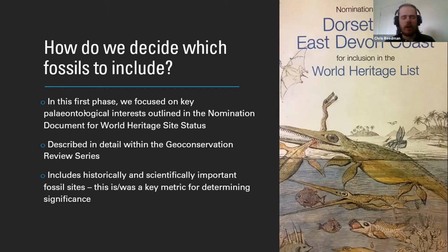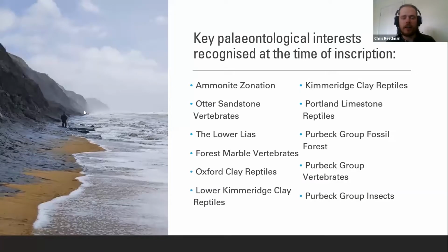So this was some work that basically outlined their historic contribution to science. It gave details of the site, and it gave details of their potential to continue to yield important fossils. And it includes historically and scientifically important fossil sites. So there's the full list there, just in case anybody was interested.